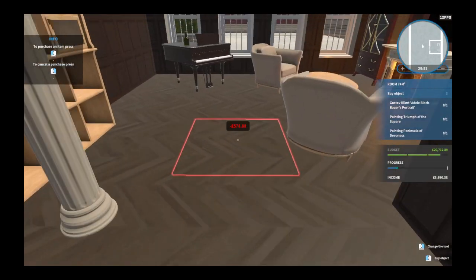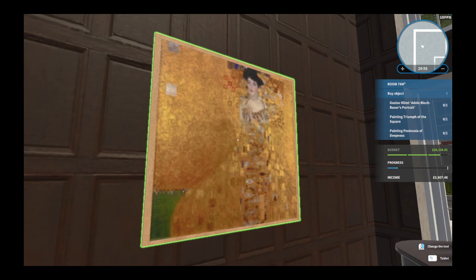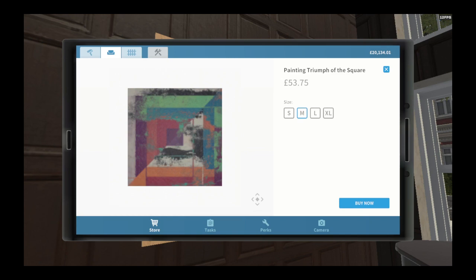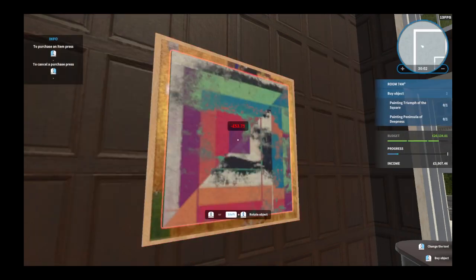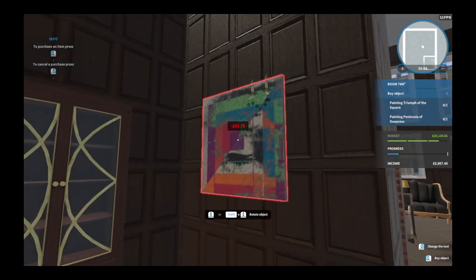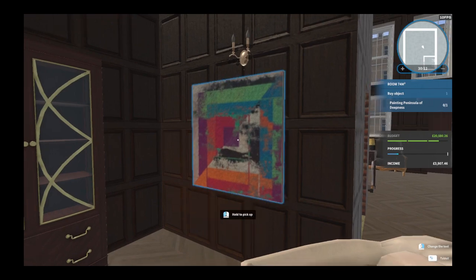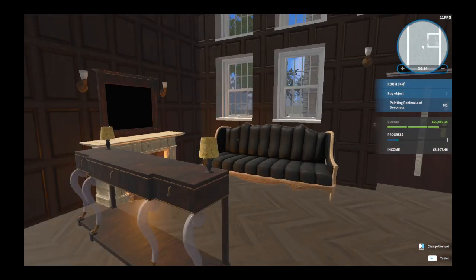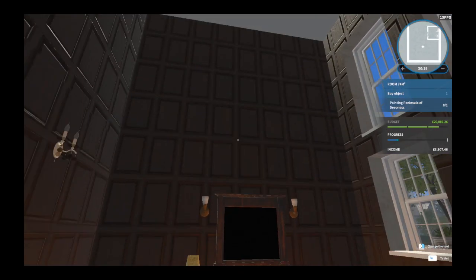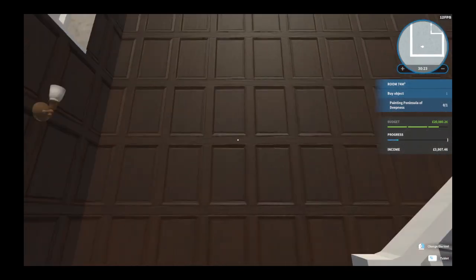Very expensive paintings. One over here. Then we'll pop one on. Maybe here.